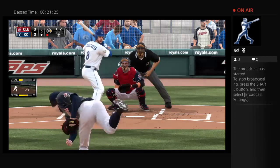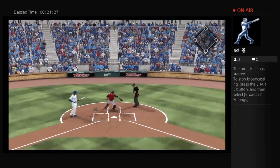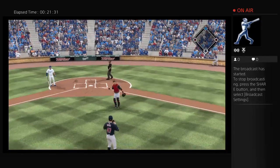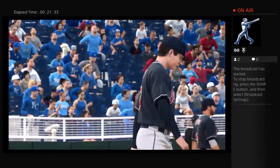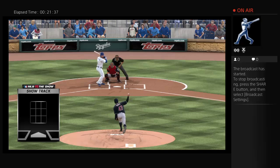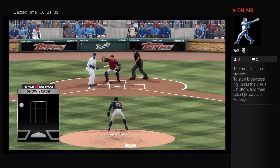From the belt, the pitch. And, oh, this one's by him to the backstop. And forget about the double play now as he'll move up to second here on the wild pitch. Well, here's another look at this on Show Track.